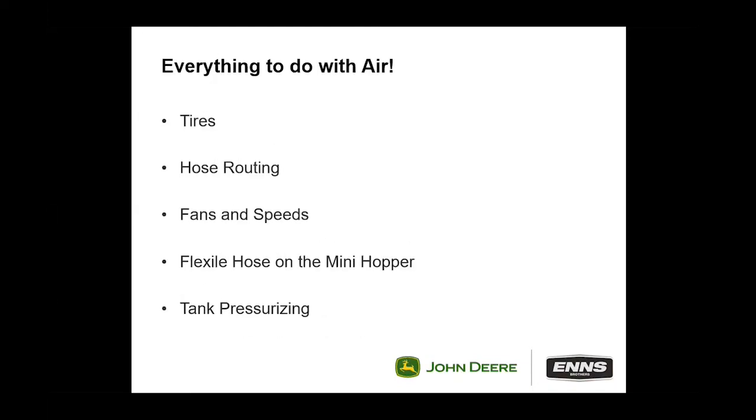Where I'm going to start off today talking about the cart is everything to do with air. So we're going to talk about things like our tires, our hose routing on our carts, fans and speeds, and a lot of things to do with those. A common question is why we have flexible hose on the mini hopper, and a lot to do with things like tank pressurization. The carts we're going to cover today are our hydraulic drive carts.